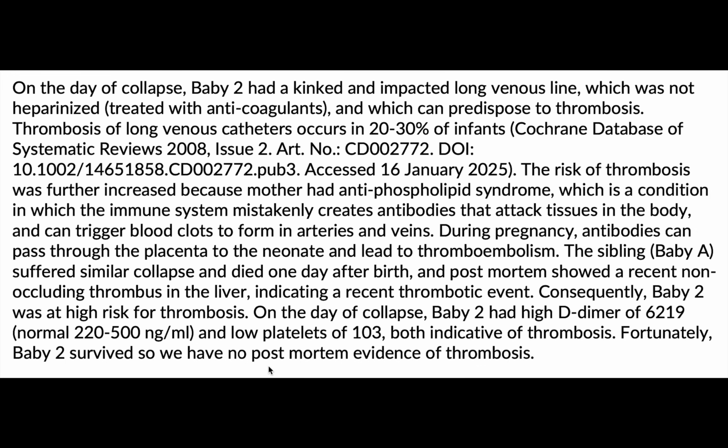Thrombosis of long venous catheters occurs in 20 to 30% of infants, according to this systematic review that they've cited. The risk of thrombosis was further increased because mother had antiphospholipid syndrome, which is a condition in which the immune system mistakenly creates antibodies that attack tissues in the body and can trigger blood clots to form in arteries and veins. During pregnancy, antibodies can pass through the placenta to the neonate and lead to thromboembolism. The sibling, child A, that we've just discussed, suffered similar collapse and died 1 day after birth, and post-mortem showed a recent non-occluding thrombus in the liver, indicating a recent thrombotic event. Consequently, baby 2 or child B was at high risk for thrombosis.